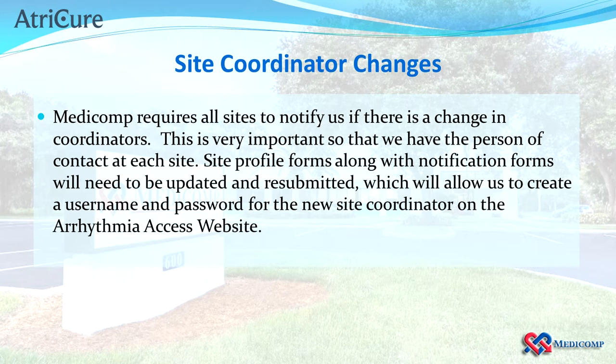Site profile forms along with notification forms will need to be updated and resubmitted, which will allow us to create a username and password for the new site coordinator on the Arrhythmia Access website.